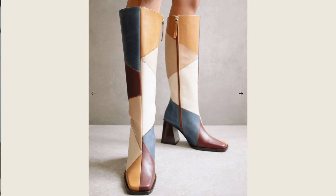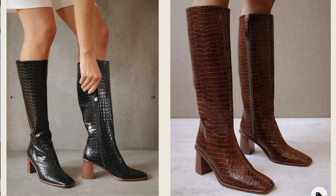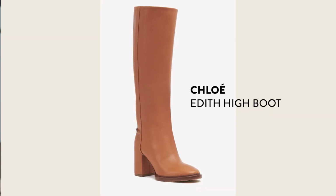make a decision. I think that not only are knee-high boots super stylish, but I think that designers have been doing a really good job to make these a feature piece in an outfit. You've seen them in cow patterns, you've seen them in the kind of croc effect leather, you've seen them in straight leather, and you've seen them by designer brands like Valentino and other brands like Chloe.